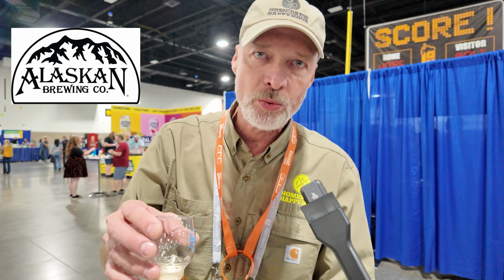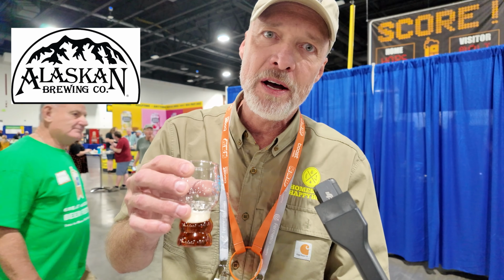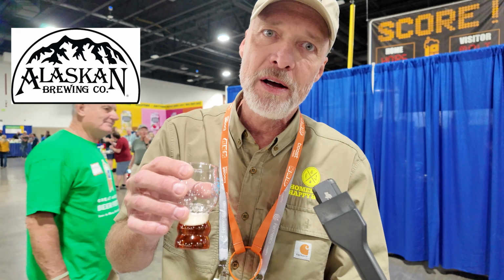That's a lot better. It's a medium body beer. It's got a little sweetness. It could have a little more bitterness for the hop, for the alt beer bite, but so far it's my favorite.